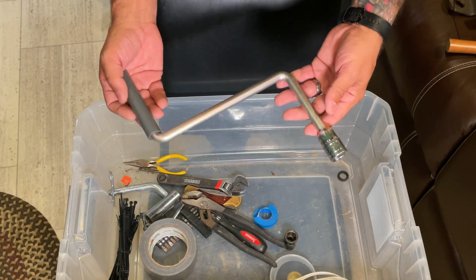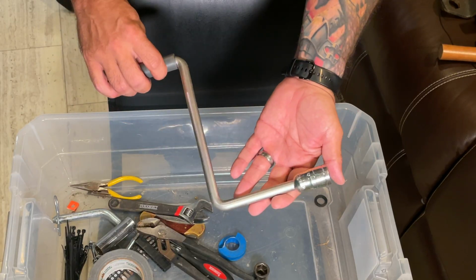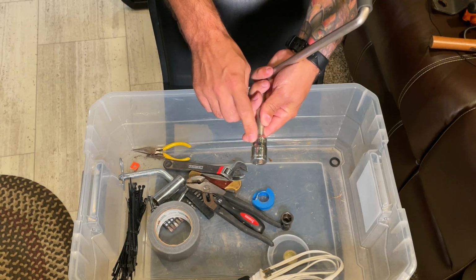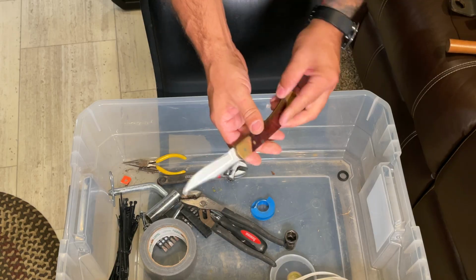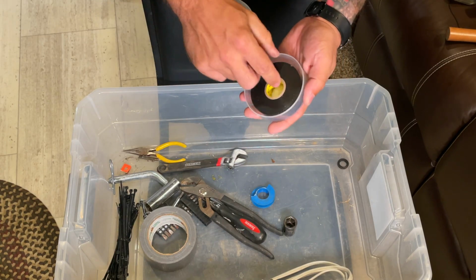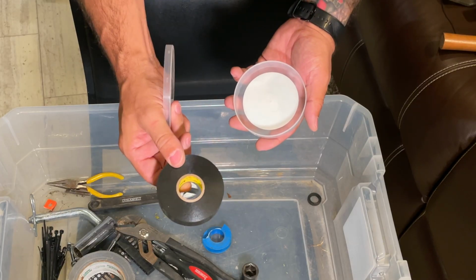This is the manual crank for my electric tongue jack in case for whatever reason I don't have power. I can use this. This is just a 19mm socket. I've already talked about knives, but this is another one that I keep in my tool bin for whatever reason you may need a knife. I always keep a roll of electric tape in case there's any electrical repairs that I need to make.